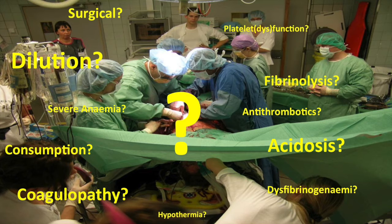Coagulopathy is a disturbance in clotting, giving us this oozing, this lack of a clot forming at the patient's surface. That can be caused by many medical factors. That is anemia, that is consumption of coagulation factors, that is hypothermia, acidosis, that could be fibrinolysis. So there are a lot of causes for this coagulopathy, and it is a little bit difficult to know which of these is the problem, especially knowing what to do then, how to treat it.